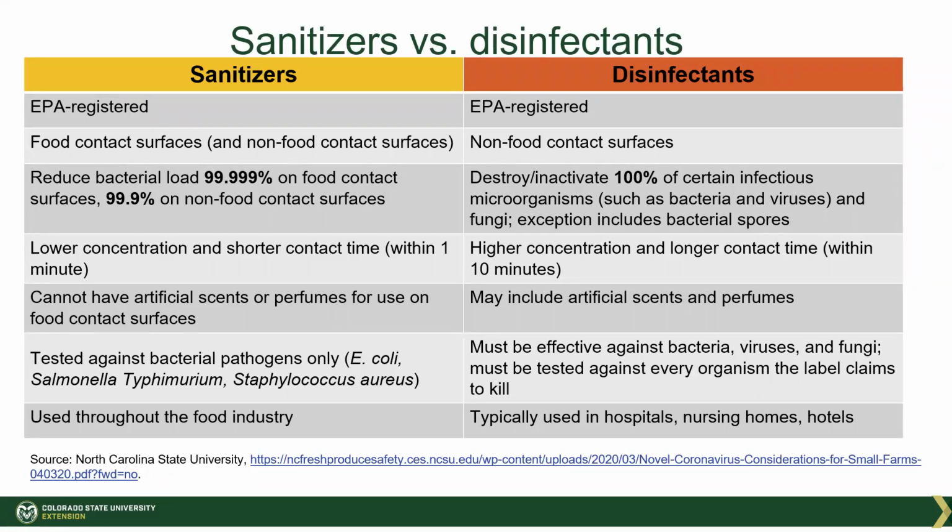This starts to help you understand the difference in their usage. A sanitizer is going to have a much lower concentration with a much shorter contact time to achieve that efficacy, while a disinfectant is going to be a lot stronger, with a higher concentration and a higher contact time. You may find your disinfectant is scented with lemon or lavender. Remember, in a sanitizer, we can't have anything that might impact the food, because we might be using it on a food contact surface. So if it's labeled for a food contact surface, it will not have an artificial scent or any kind of perfume.